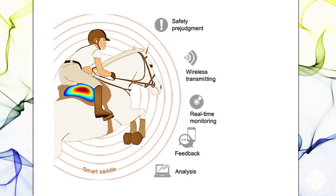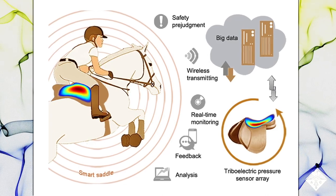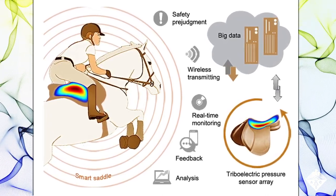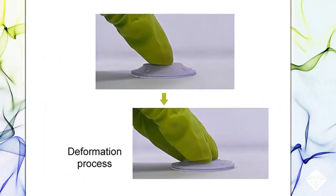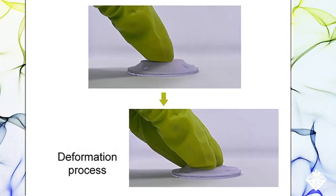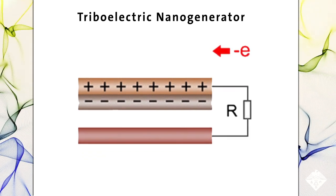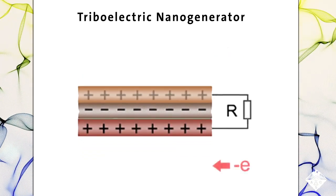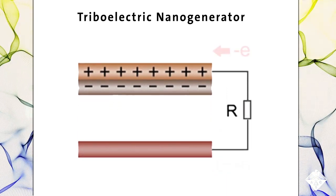Ding Nan, Baodong Chen, Zhonglin Wang, and colleagues wanted to create a smart saddle using TENGs to monitor riders who participate in challenging and potentially dangerous equestrian sports. The researchers made a thin, flexible, disc-shaped TENG that flattens when depressed and then rebounds when the pressure is removed. When under pressure, the internal layers of the TENG compress, transferring electrons from one electrode to another and generating a current, which stops when the pressure is released.